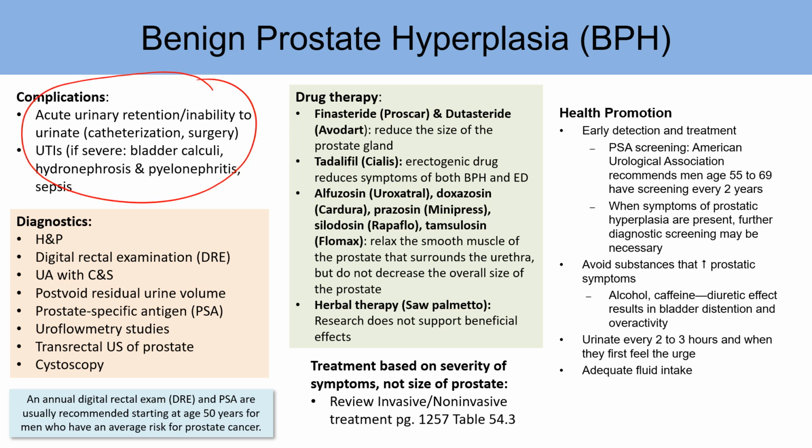Diagnostics, we're going to get an H&P. Here's our first new term, digital rectal exam. We're going to call it DRE. These patients will get a DRE so that they can actually palpate the prostate gland. We'll get urine with culture. We'll get a post-void residual urine volume. That's where the patient empties their bladder, and we get an ultrasound to see how much, if any, urine is left in the bladder.